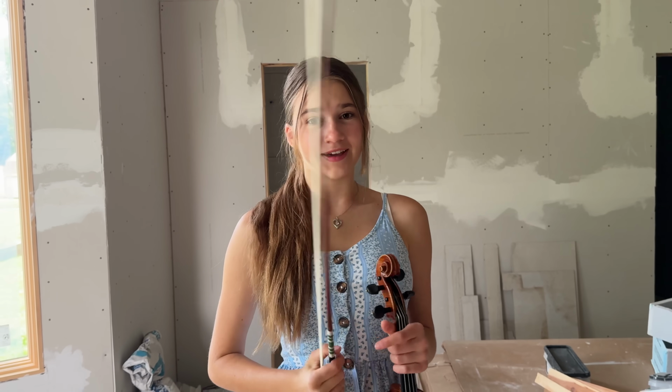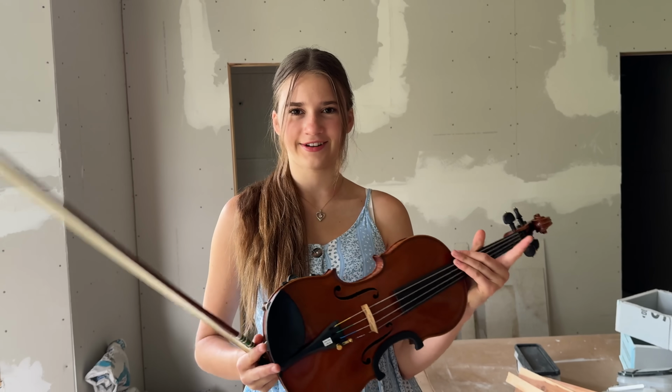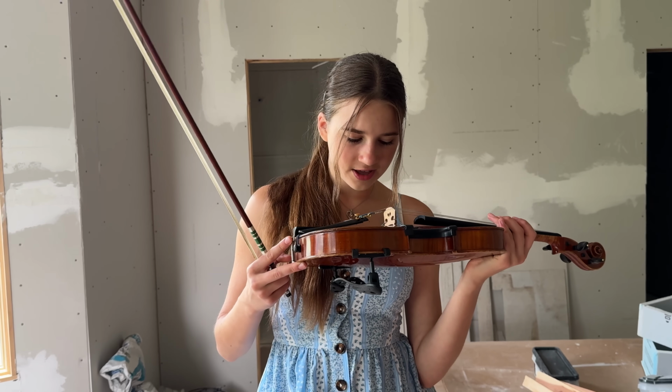How do you like the French violin? I love it. It sounds really, really good. What is the year of this? Violin from the 1800s, and it's from Paris, France. Who's the maker? Vuillaume. Paul Vuillaume.